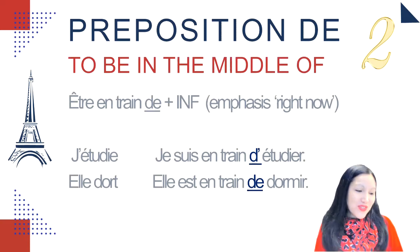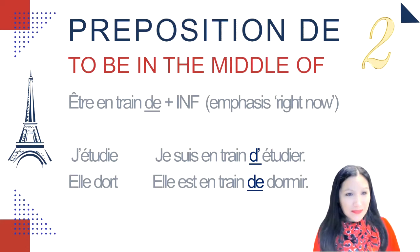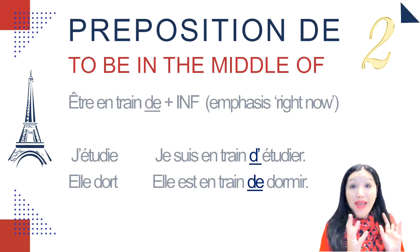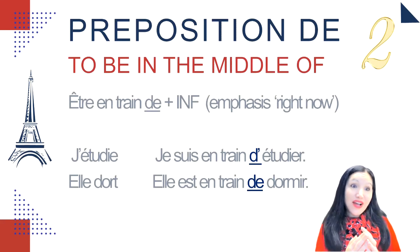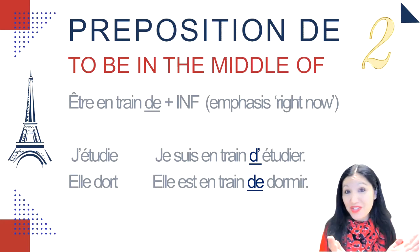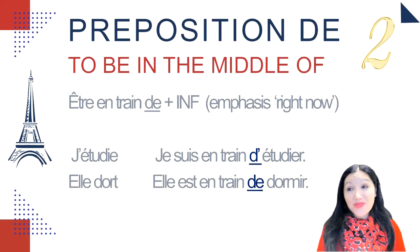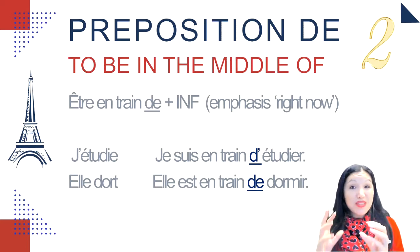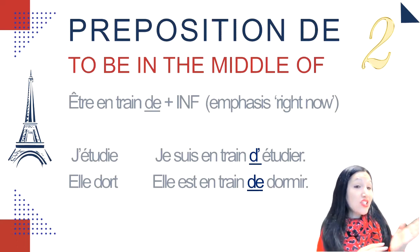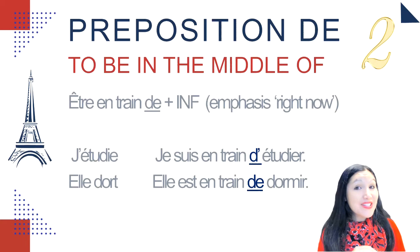We have an expression to say to be in the middle or in the midst of doing something. The emphasis is on right now, and we're using the verb être, which will conjugate, and then you have to keep the words en train de, even if you're doing an action that's not in a train, it just means in the middle of, and then the action you're actually doing. The thing you're actually in the middle of is going to be just an infinitive verb afterwards. So you could say, I'm studying, j'étudie. Or you could say, I'm in the middle of studying, je suis en train d'étudier.